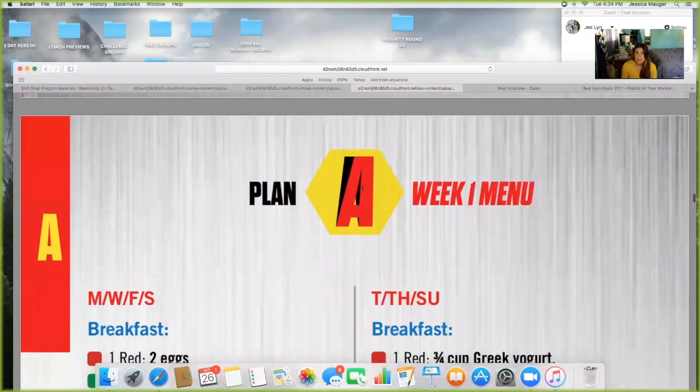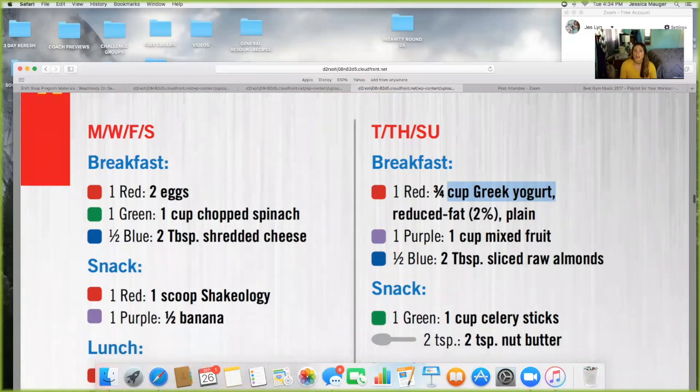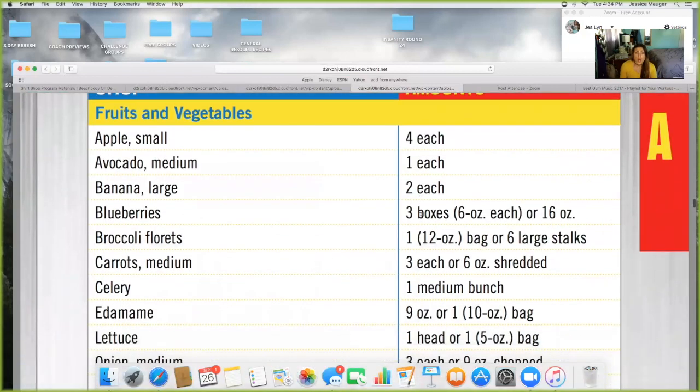But here is my plan A week one menu. It tells me exactly what I should be eating on what day. You can feel free to make your own substitutions. For example, I don't like Greek yogurt, so instead I just do eggs because those are also an acceptable protein on the list. You can sub another green for another green, another red for another red, a red meat for another red meat, a white meat for another white meat, all that good stuff.